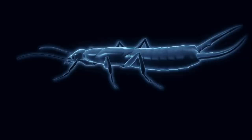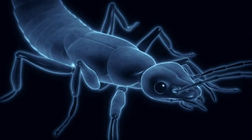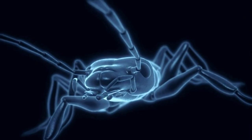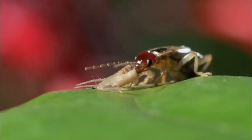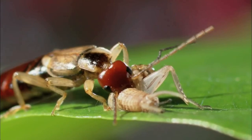But to other bugs, those pincers are formidable weapons. That's not all. Up front, the earwig comes with well-developed mandibles that can do serious damage. Even though the earwig's mandibles are relatively small, they're still able to effectively crunch through another insect's exoskeleton.